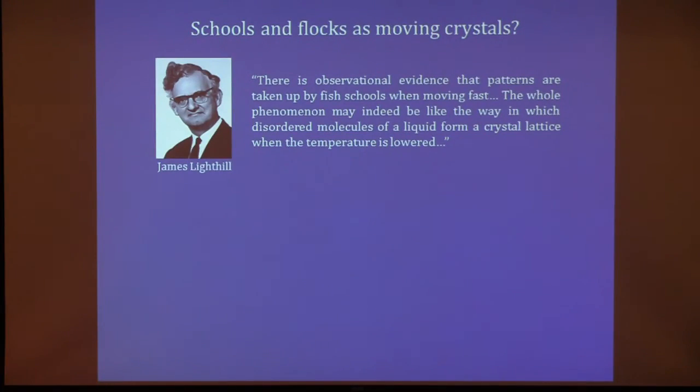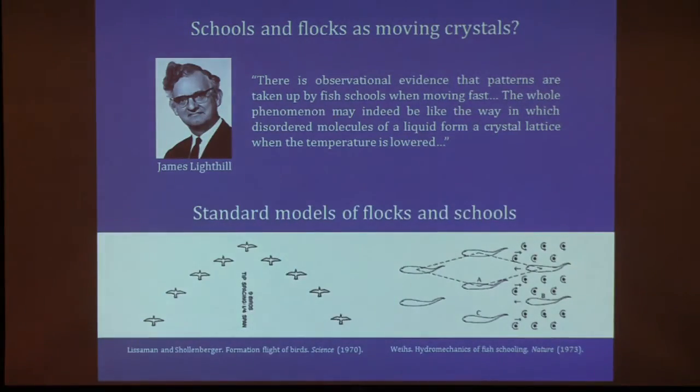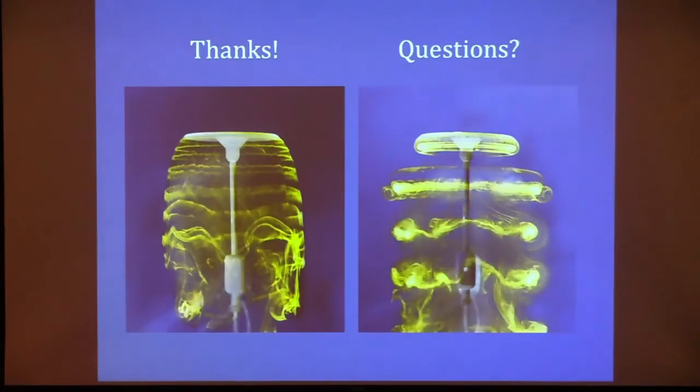And in that direction, there are some very kind of old but very well-cited models of schools and flocks. For example, there is a kind of a famous work on V-formation flight and sort of a crystal of fish, a school is a crystal of fish. And we're hoping to be able to reassess whether those ideas make sense or not. So that's where we're heading from here. And I will end there and take any questions.